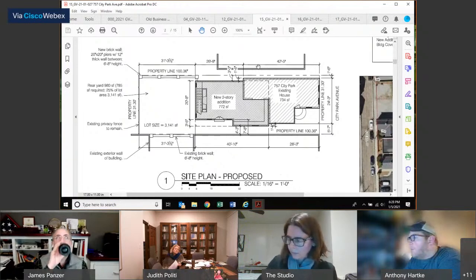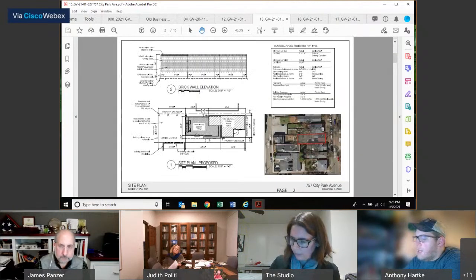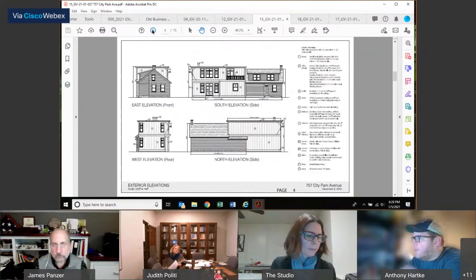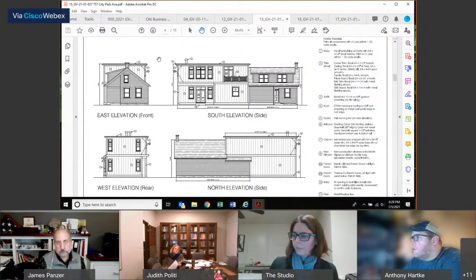I pulled up the application from last month, and it was a hip roof previously. We had talked about the flat roof concepts in lieu of the hip roof to kind of keep things down. But the concept shows that the hip roof is inches above the ridge line of the property. So somehow we got from almost level to almost 2 feet above. I'm not sure how that happened, if the flat roof was intended to kind of keep everything down.